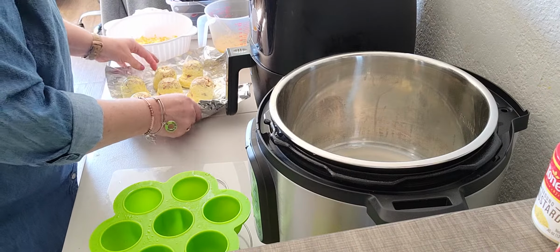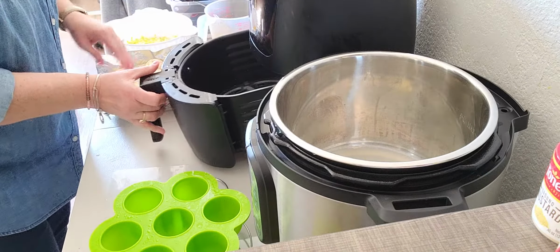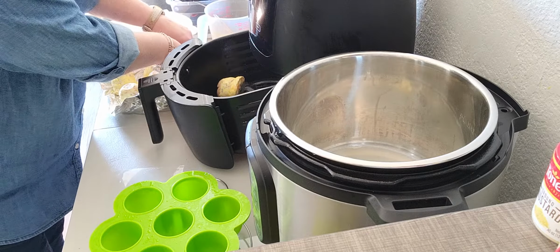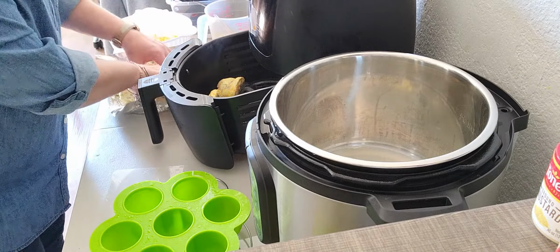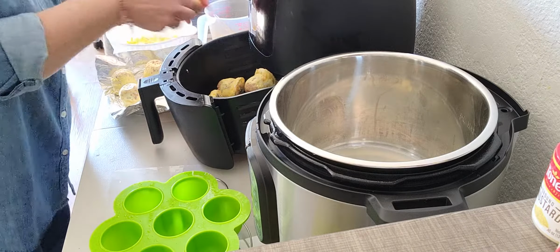Wow! Okay. Now, what I want to do is I am going to pop these into the air fryer. I'm just going to lay them in there because I want to kind of still just kind of crisp them up just a tad. All right? So I'm going to put that there. I'll put this one here.